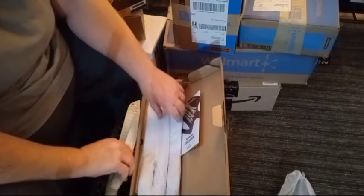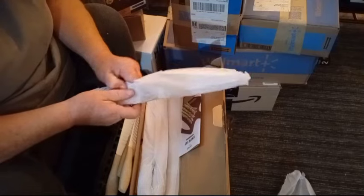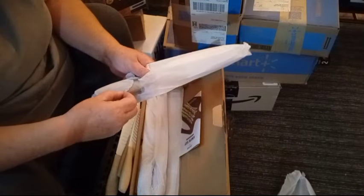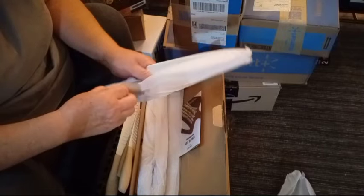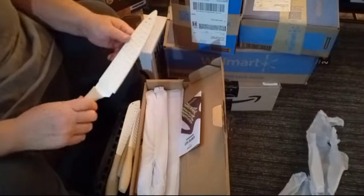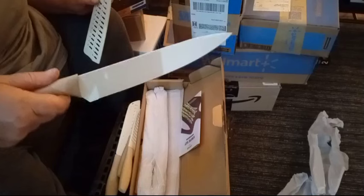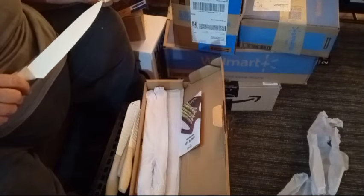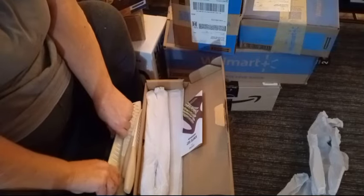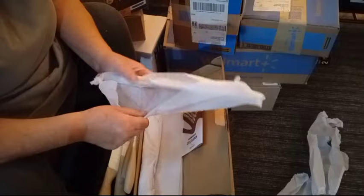Oh, this is wonderful. Oh, big knife. I can get my hand to work. I've got to get me a brace. Big butcher knife. Nice one, too. Each one of them comes with a sheath, which is wonderful. And that way they're safe to go in a drawer. You won't cut yourself up.